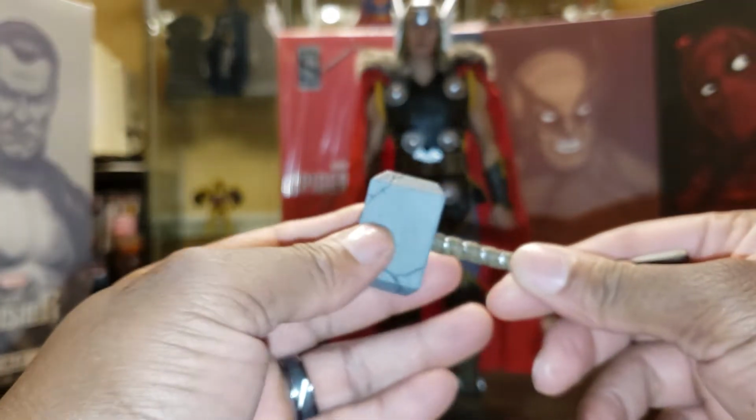Now he gets extra hands. I'll take these out, go over them a little later. Come to daddy. Yes, nice little bit of accessories. And the stand and the hammer. Ooh, just having this in hand.